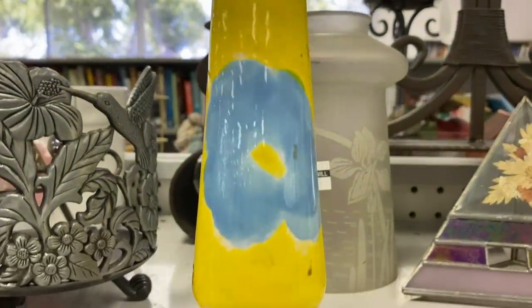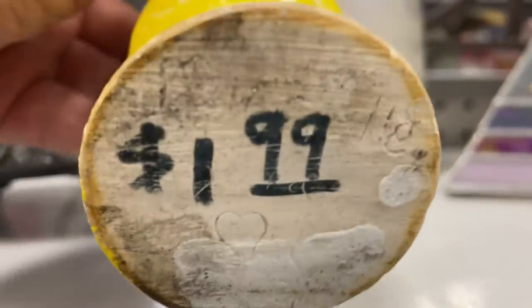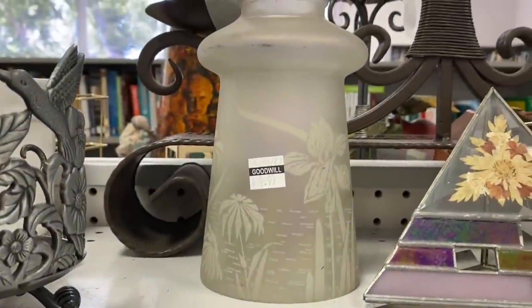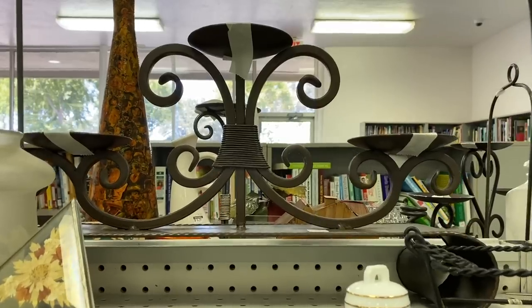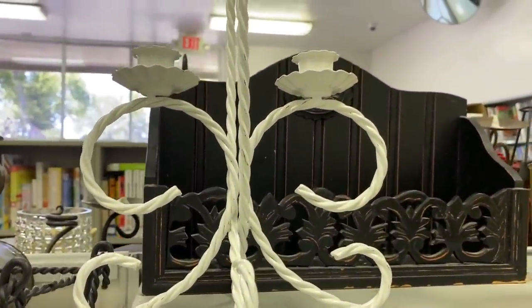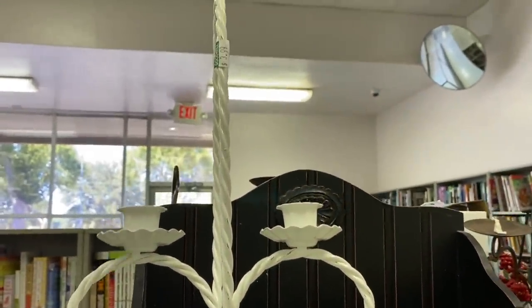I just love handmade, hand-painted art, and it's just all over the place, quite often in Goodwill, $1.99. Gorgeous, gorgeous, gorgeous. Again, here's another item you could repurpose for plants. It's just so stunning. It's such a statement piece anywhere that you put it.